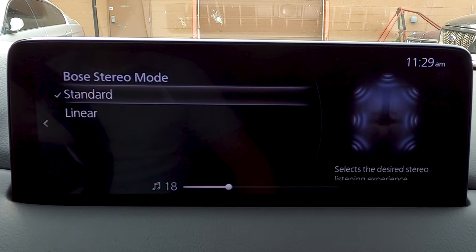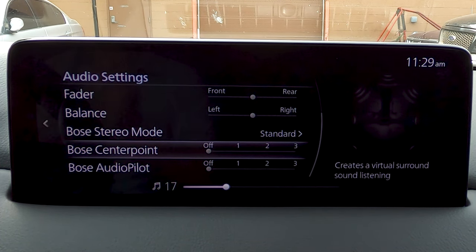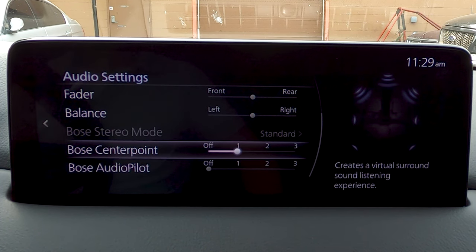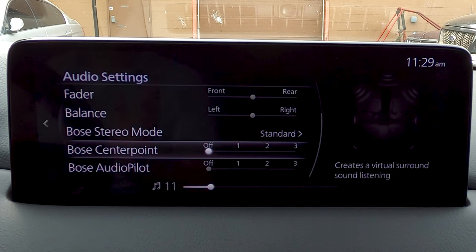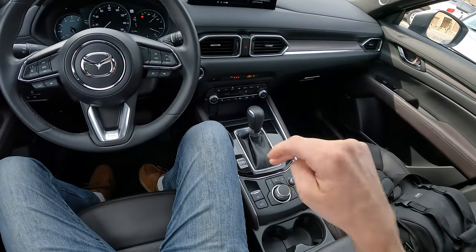The difference between standard and linear stereo modes is pretty subtle, but the difference between center point on and off is pretty dramatic. So I kind of like having center point on. To be fair, there isn't a default setting in the system, so I am going to start the review with center point off, and then throughout some of the driving, we'll turn it back on and play around with it. That is your media adjustment screen.